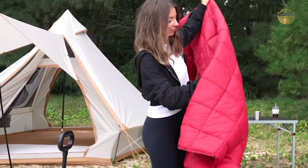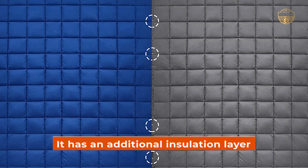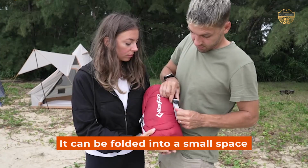You can use it even if it's raining. The double-layered sleeping bag is made of a durable polyester material, which keeps you warm and dry. It has an additional insulation layer, which will help you stay warm even during the coldest nights. It is compact and lightweight, which makes it easy to carry. It can be folded into a small space and can easily fit into your backpack.